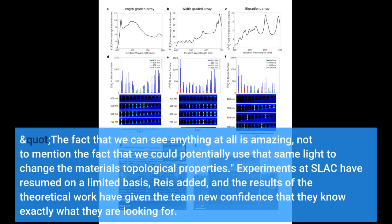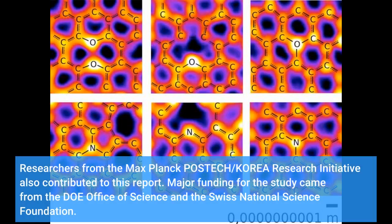The fact that we can see anything at all is amazing, not to mention the fact that we could potentially use that same light to change the material's topological properties. Experiments at SLAC have resumed on a limited basis, Reis added, and the results of the theoretical work have given the team new directions to pursue. Researchers from the Max Planck POSTECH Korea Research Initiative also contributed to this report. Major funding for the study came from the DOE Office of Science and the Swiss National Science Foundation.